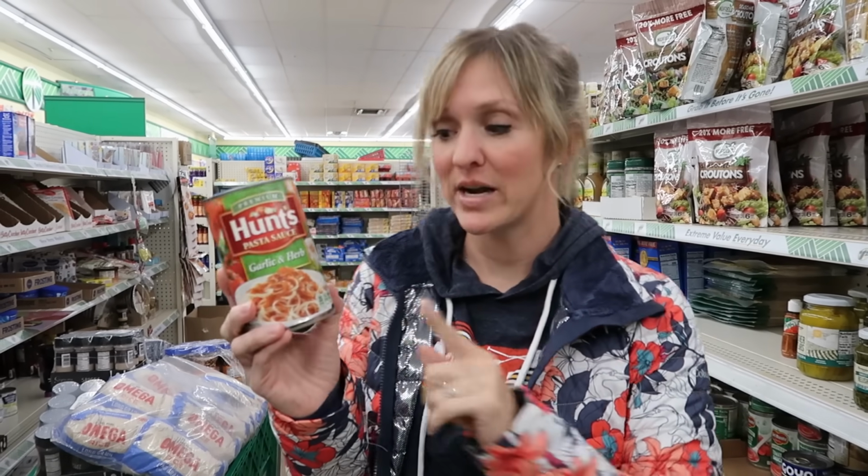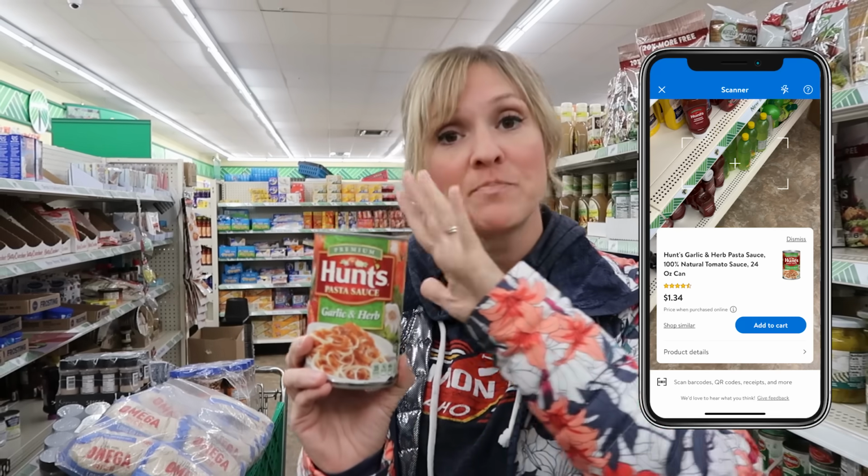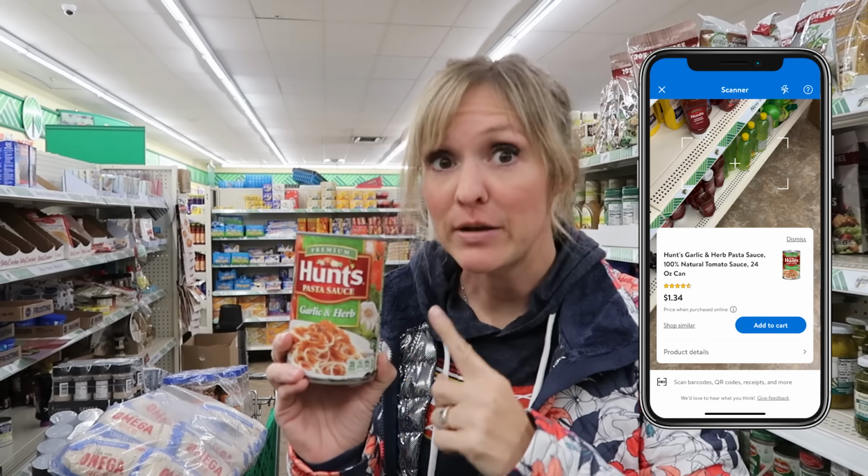The Hunt's pasta sauce, which I actually don't think tastes that bad. I think it tastes better than the Prego. This is a much larger can. This used to be much cheaper at Walmart. Today, at the end of 2023, this is $1.25, and my Walmart has this for $1.34. Dollar Tree is officially cheaper than Walmart on the Hunt's. So leave the small Prego one if you're okay with Hunt's. This is a better buy.